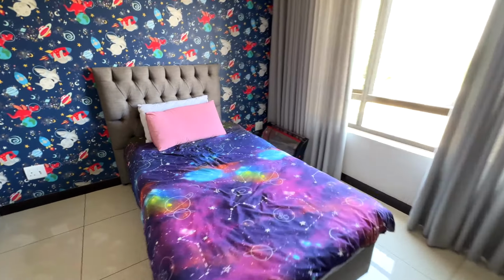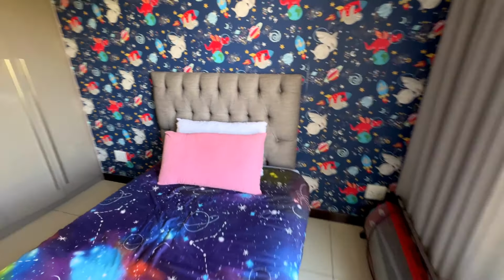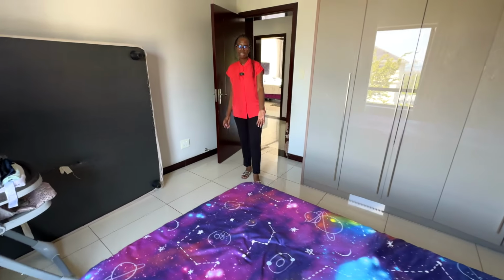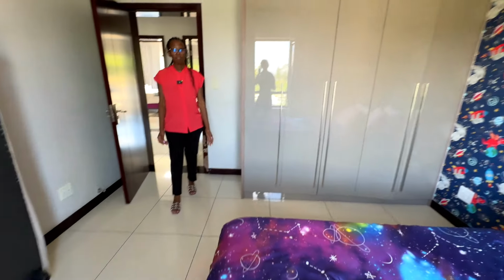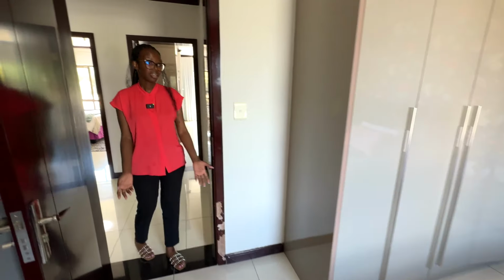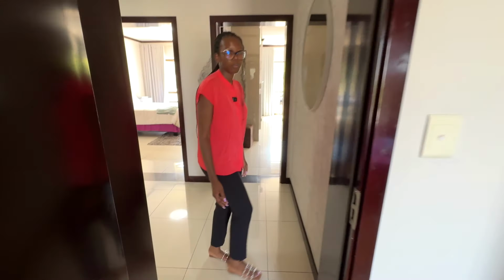So this one, they use it as a kiddie's bedroom. But as you can see, it's also got a lot of cupboard space. So they fitted a single bed in here. But in this particular bedroom, you can actually fit a double as well as a queen bed.